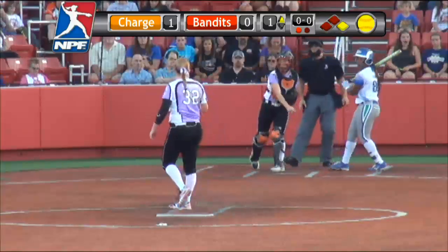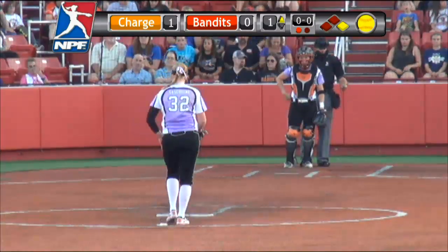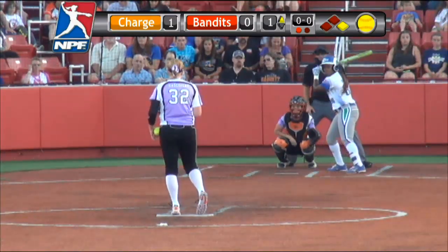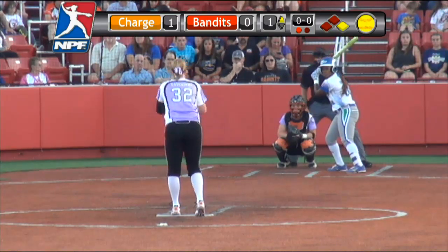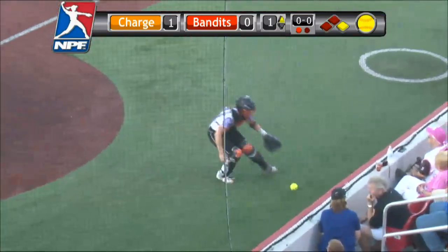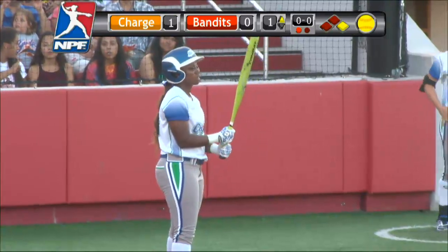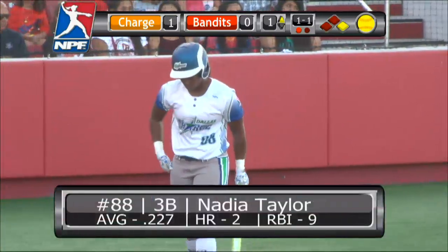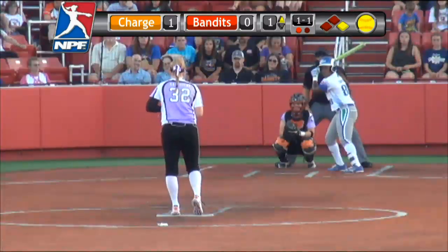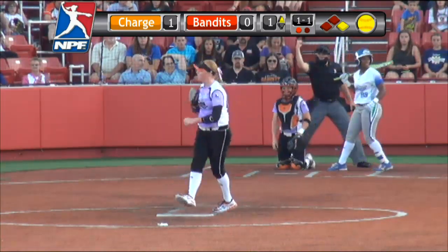So now double eights, Nadia Taylor will come to the plate. Taylor's been splitting duties at third base this season with Danielle Henderson. She comes in at .227 on the season with a couple of home runs and 9 runs driven in. Taylor, another one of those products out of the University of Texas, the former Longhorn. Good power from the right-hand side. And she takes that 1-1 pitch right on the black.